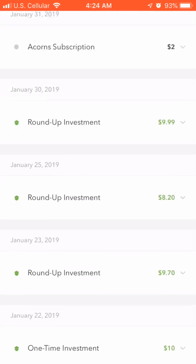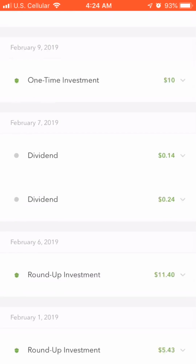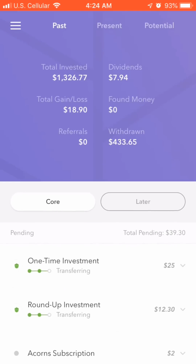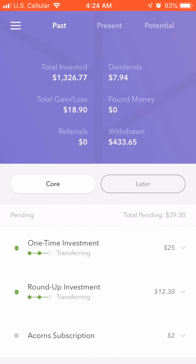Sometime in this area, though, last fall is when I started doing it again. Basically, you can see here the total I have put in is $1,326.77. My total gain so far is $18.90. And then you can see the withdrawn is what I was talking about. When I had a few $100s in before, that's money I had withdrawn.